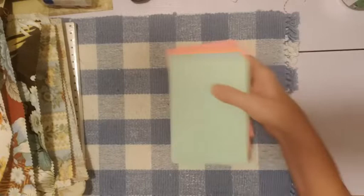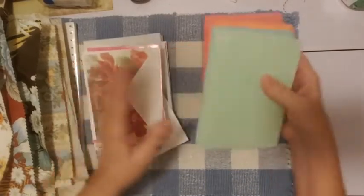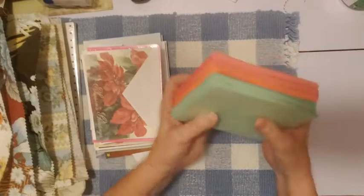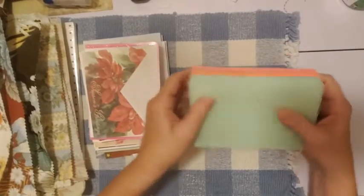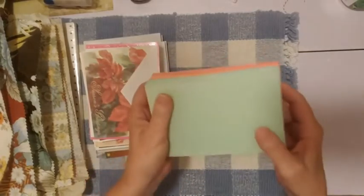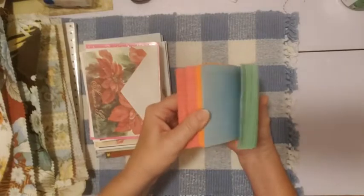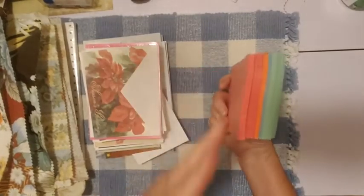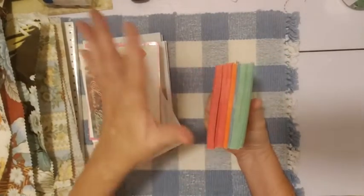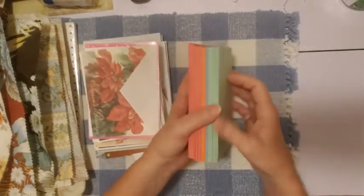So, let's see. This is the rest of things I have to show you today. I know they have colored 3x5 cards at Walmart, but I don't think they have colored 4x6. So that's why I got these. I don't have any colored. These are unique for me. Maybe somebody else has 10 million of these, but I don't have any colored 4x6.